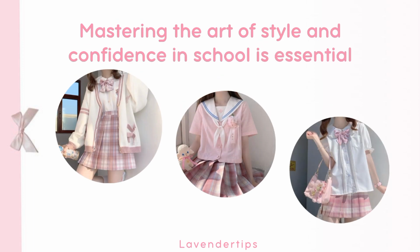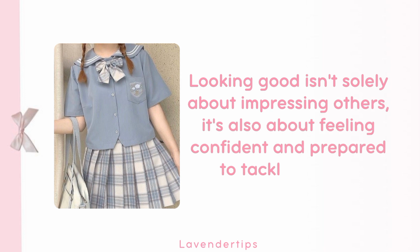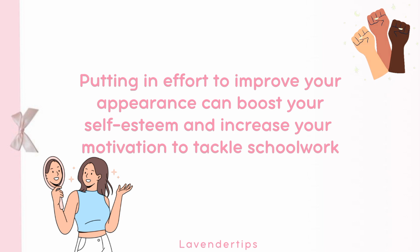Mastering the art of style and confidence in school is essential. Looking good isn't solely about impressing others. It's also about feeling confident and prepared to tackle the day. Putting in effort to improve your appearance can boost your self-esteem and increase your motivation to tackle schoolwork.